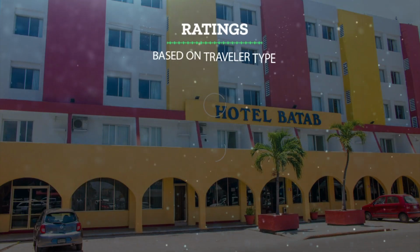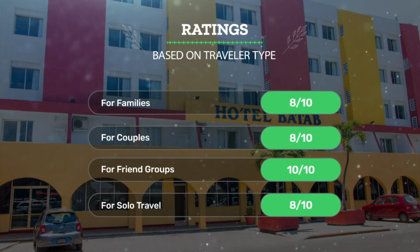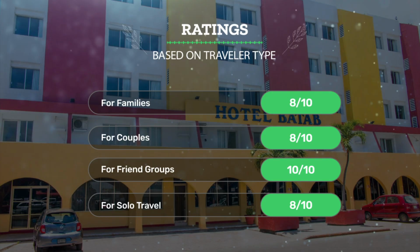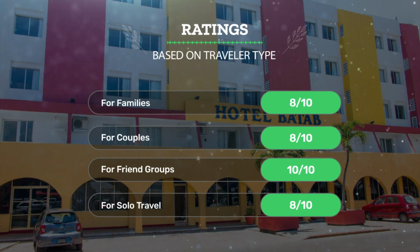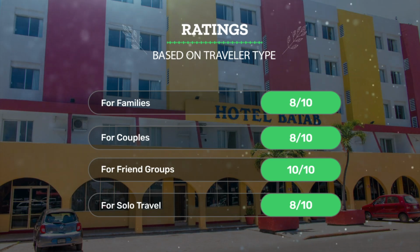Let's see our ratings for this hotel based on the traveler type. For families, 8 out of 10. For couples, 8 out of 10. For friend groups, 10 out of 10. For solo travel, 8 out of 10.